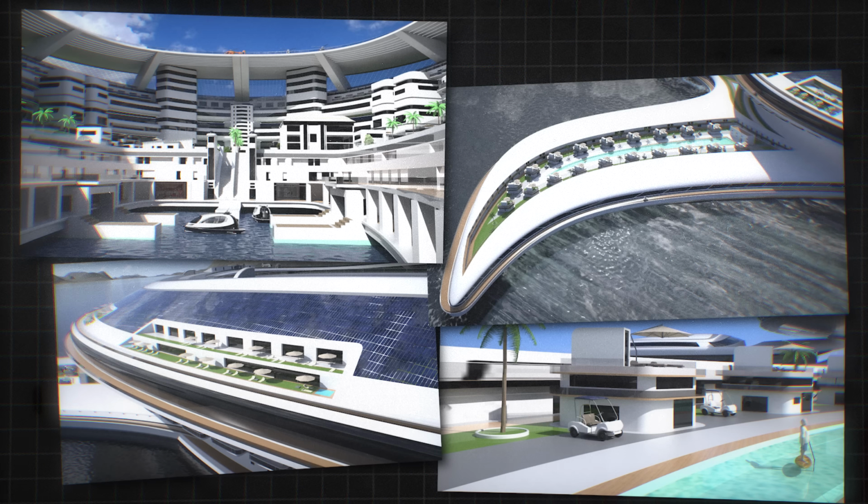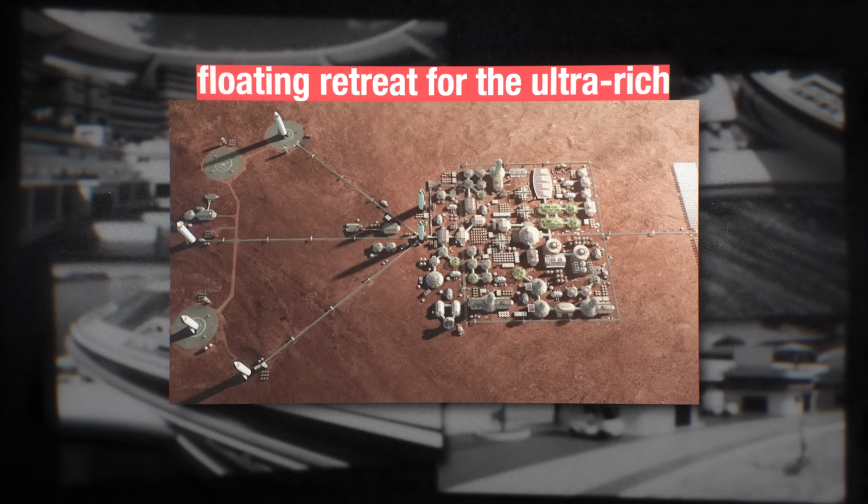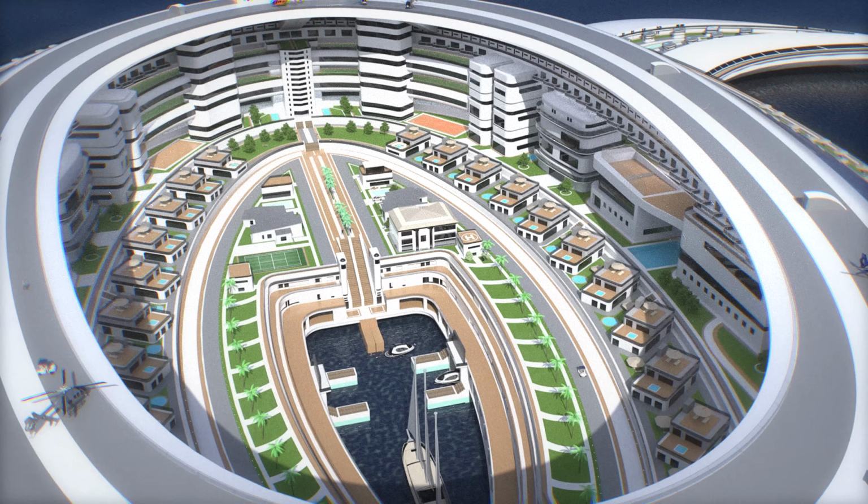You might have noticed that most of these residences and apartments are in the high luxury category. That's because this project is essentially a floating retreat for the ultra-rich, much like how Elon Musk's Mars colony would be just an extraplanetary doomsday bunker for the top 1%. Pangeos even sports a royal palace, if you can believe that. We'll get to that later.